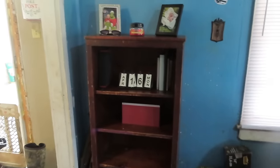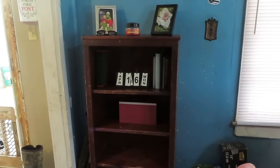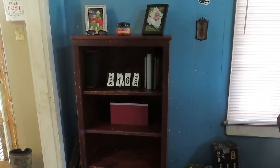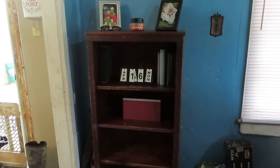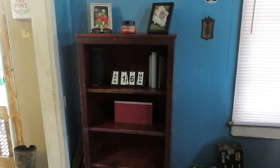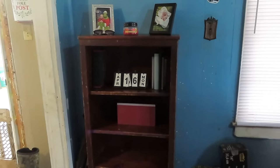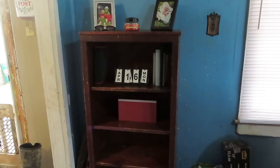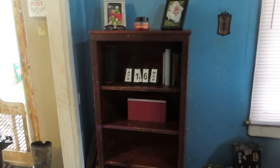Alright, my camera did not film what I just did. So, I put a new memory chip in it, so fingers crossed that it will do right. If it does, I'm going to have Brad go to the Dollar General and get a new memory chip, because this is the one that has all the baby pictures of Theo and Zoe on it, so I don't want nothing to happen to this memory chip.